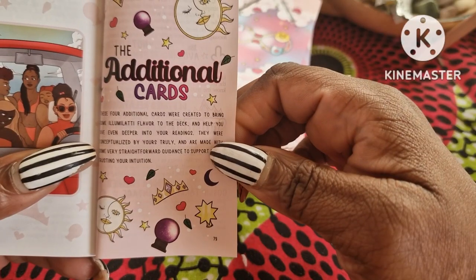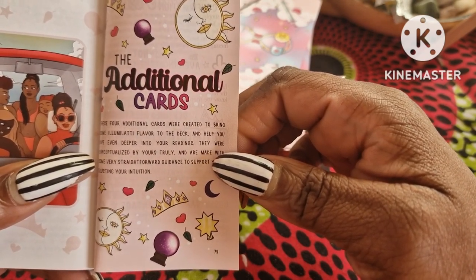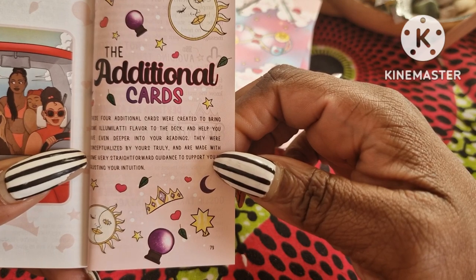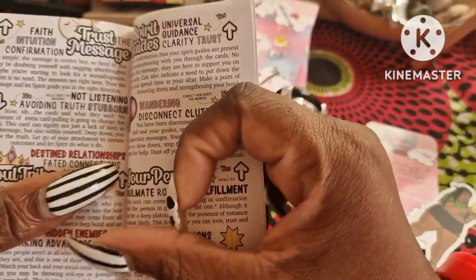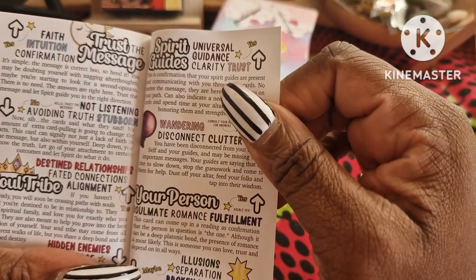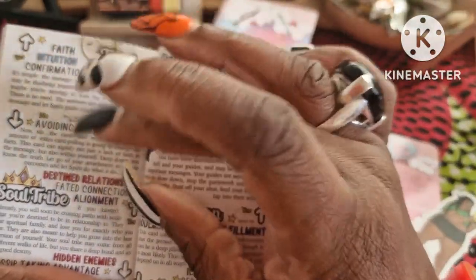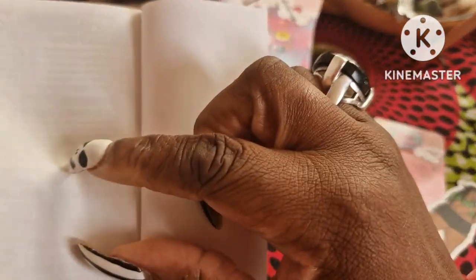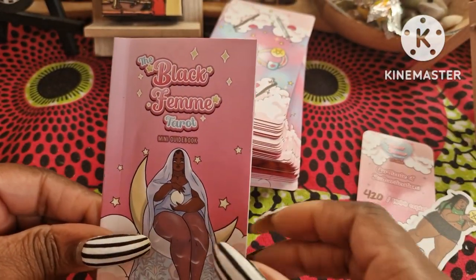Then she talks about the additional cards. So these 4 additional cards are created to bring some illuminator flavor to the deck and help you dive even deeper into your reading. They were conceptualized by yours truly and are made with some very straightforward guidance to support you in trusting your intuition. So the first card is the trust message card. And it gives you a yes, no answer and a blurb about each one. I mean, there's soul tribe, spirit guides, your person. So that's it. So it's a really nice little guidebook. I quite enjoy flipping through that, actually.